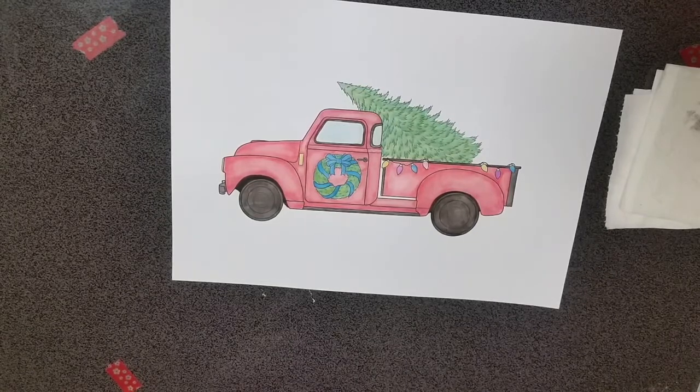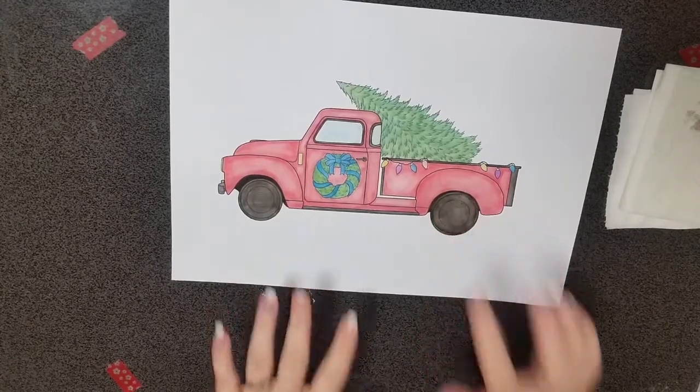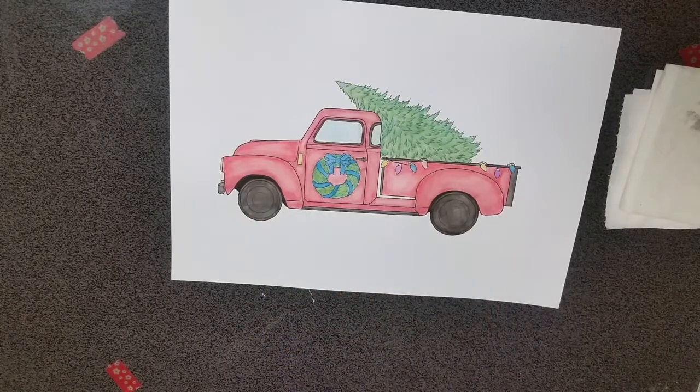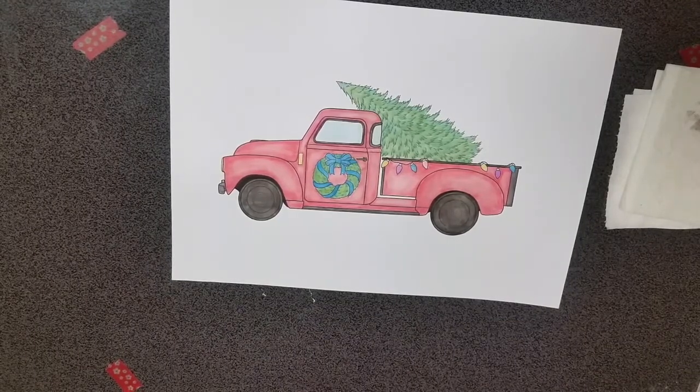And towards the end there, you did see me blot the black a bit because some of your darker colors can pool in certain areas. I just blot it to get the excess off. And you can see there's definitely little imperfections in this where things aren't exactly fully blended properly. But I like that look though. I think it just looks really nice. It kind of has like a rustic feel to it.